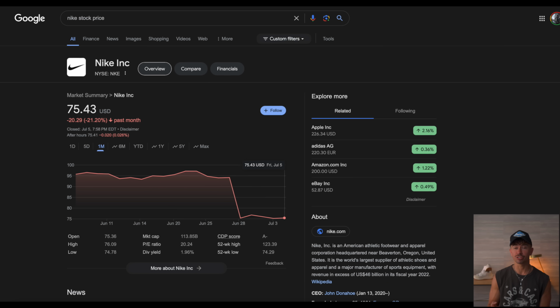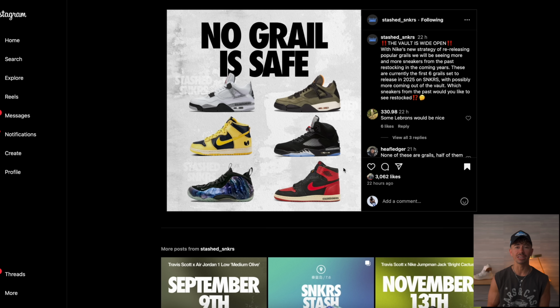Sticking with Nike, we do have to talk about probably one of the biggest things in sneakers right now, and that is just Nike's insane position that they're in and the decisions they're making because of it. So last week we spoke about how Nike's stock price has plummeted and they seem to be absolutely panicking. So they've made a couple big changes already, starting with restocking and bringing every Grail back.